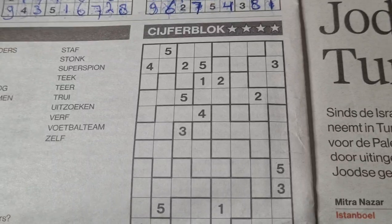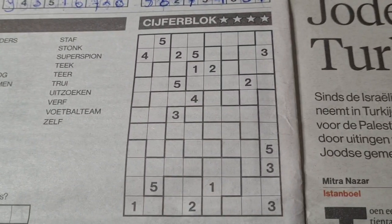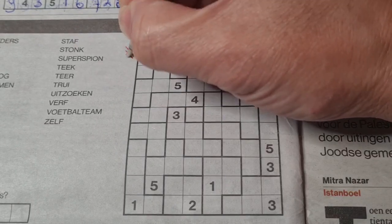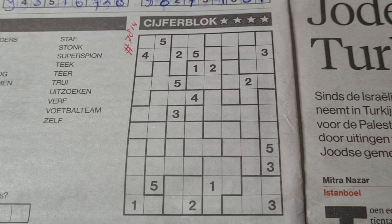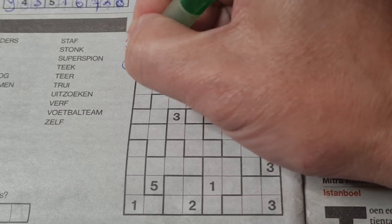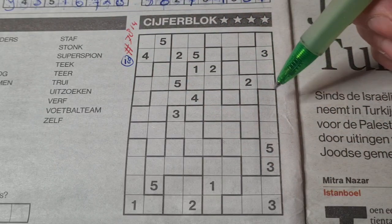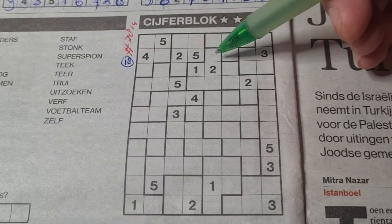Jigsaw Sudoku number 7814. And before I start, I always count the printed digits. 18 printed digits. Should be an easy one, because the hard ones always have 8, 9, or 10 printed digits. We have double those numbers here.